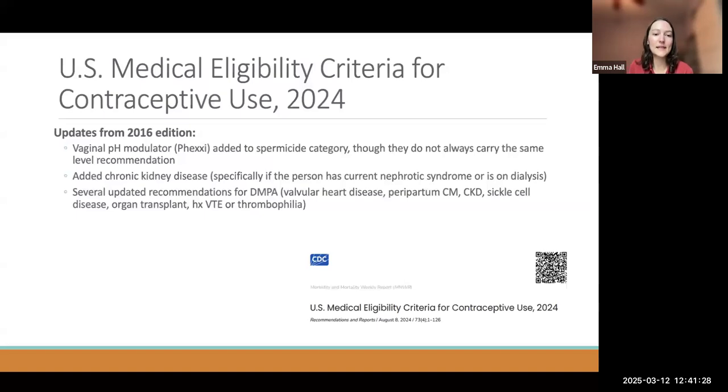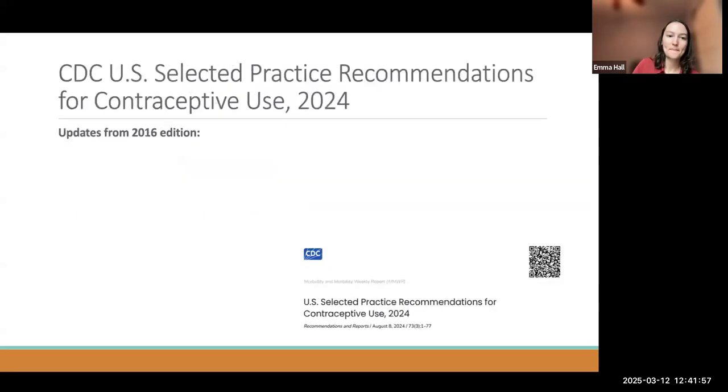And then they updated several recommendations for Depo, and the Depo shot does have some risk for some of these conditions. I highlighted some of the ones that they had updated recommendations for. And so I will just keep it in my practice that anyone who is thinking about doing the Depo shot and they have any medical condition at all, I'll probably refer back to this to make sure that I'm doing the safest thing for them.